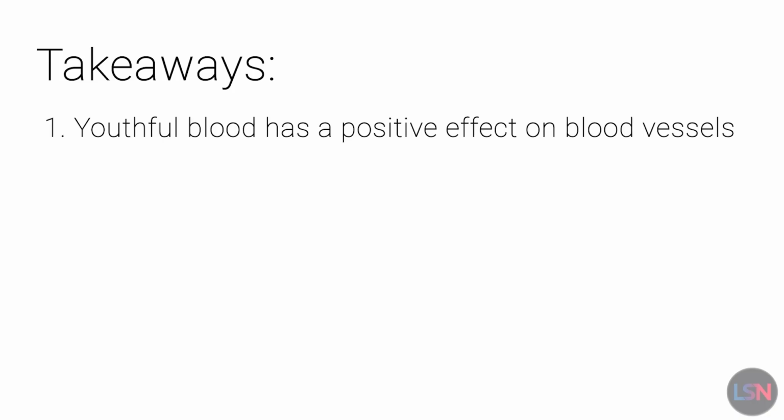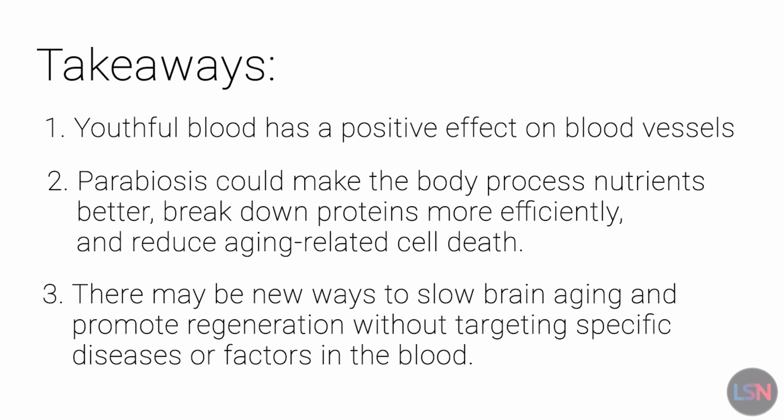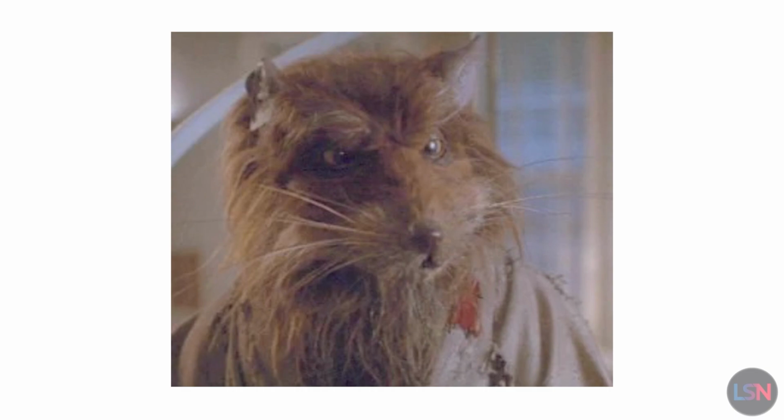While not all the effects are known, including potential negative ones, here were 3 main takeaways from this paper. Youthful blood has a positive effect on blood vessels. Parabiosis could make the body process nutrients better, break down proteins more efficiently, and reduce age-related cell death. There may be new ways to slow brain aging and promote regeneration without targeting specific diseases or factors in the blood. I'd like to point out again, all these benefits are to the older mouse. I'm sure the younger mouse benefited from wisdom passed down from the older mouse during their time as conjoined twins, but medical benefits were not apparent.